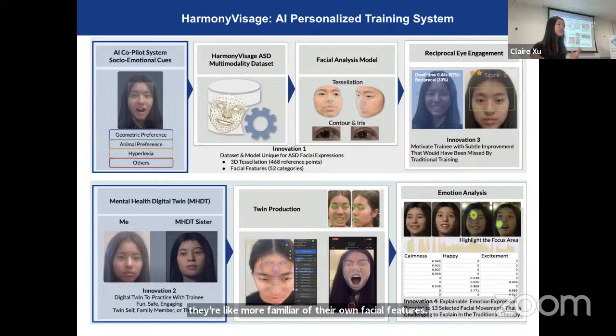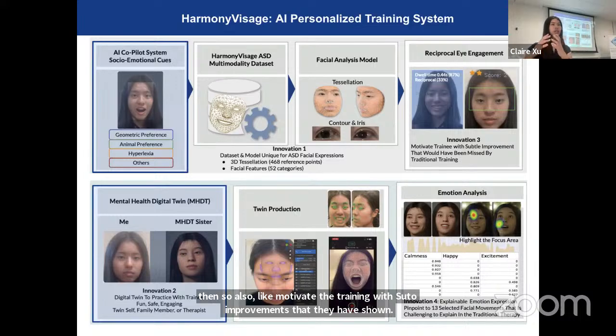And then the fourth one would be looking at someone else, like a different trainer or a family member, where they'll be practicing their eye contact for 3 seconds or longer. I also motivate the trainee with subtle improvements that they have shown. For example, if they look at a certain area for less than 0.5 seconds, the computer would still keep track of how long they look at that area. They can look at a certain area for 0.3 seconds, and then I can report it to them in a meeting we have.